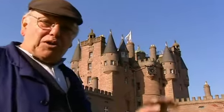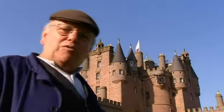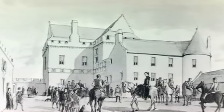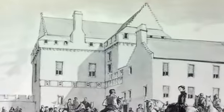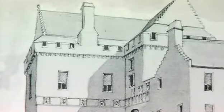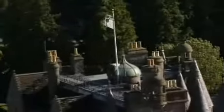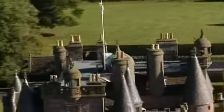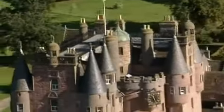The whole castle is a grand collection of medieval architectural bits, the beautiful crenellated parapet walls and all the turrets and pinnacles and finials and round chimney stacks. It's all quite wonderful and fairy tale-like. 600 years ago, Glamis started out as a simple tower house, and it didn't change very much for another 200 years. Because the great sandstone tower was too massive to demolish, they had to build all round it when they wanted to extend the castle.